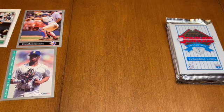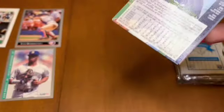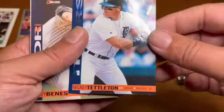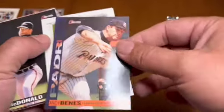Third pack of this 1984 O-Pee-Chee set. Like I said, I think this was the last set that O-Pee-Chee came out with. They stopped producing after this. We got Mickey Tettleton for the Tigers leading off. Andy Benes of the Padres, card number two. If I can get them unstuck.